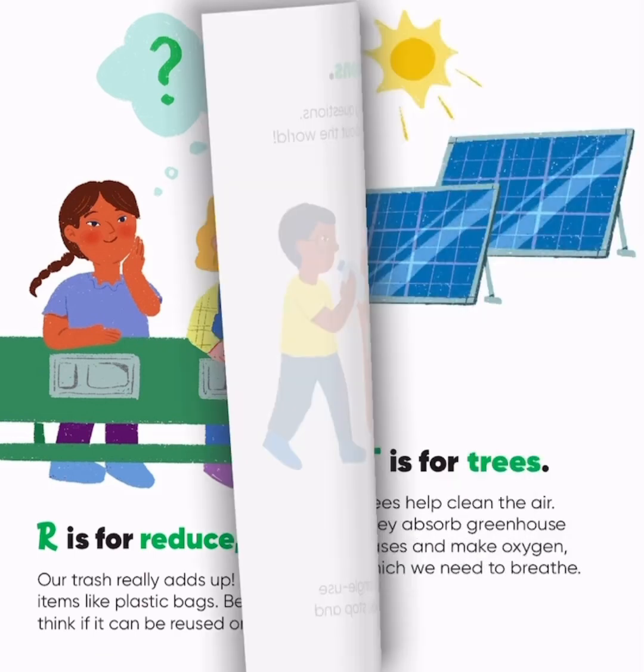S is for Solar Power. The sun gives off energy as light. Solar panels collect that energy and turn it into electricity without polluting the air.